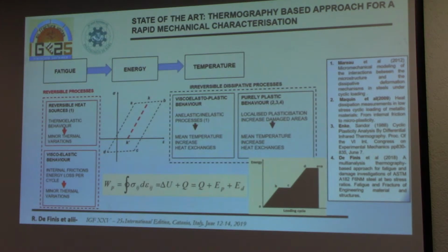Okay. The idea is that in fatigue testing I have some energy, and by using thermography, by using temperature, I can represent the portion of the energy, because temperature is a sentinel parameter for evaluating the sources involved in the fatigue. In particular, the first harmonic component of temperature is related to the mechanical properties variation, and in this work it will be used to study the reduction of mechanical properties.